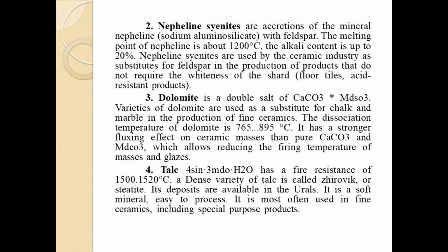Nepheline syenites are accretions of the mineral nepheline, sodium aluminosilicate, with feldspar. The melting point of nepheline is about 1200 C. The alkali content is up to 20%. Nepheline syenites are used by the ceramic industry as substitutes for feldspar in the production of products that do not require the whiteness of the shard, floor tiles, acid-resistant products.